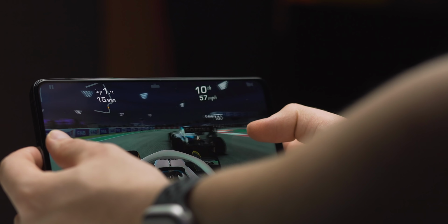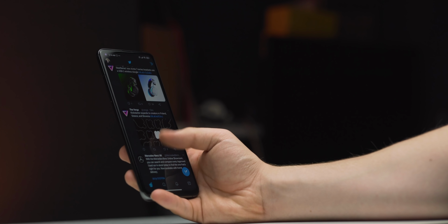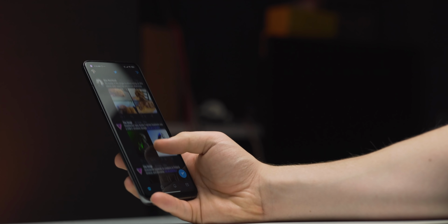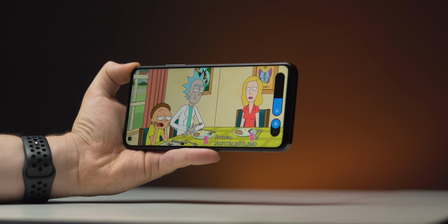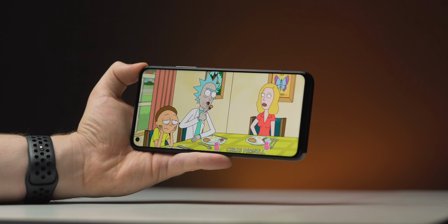Gaming was no issue with the Snapdragon 865, which is what you'd really expect given that this is a flagship chipset. Everything else like social media browsing, YouTube watching and Amazon shopping were all handled perfectly by the hardware available. Videos in particular were rather enjoyable thanks to those great stereo speakers, which whilst not super loud, were very full and very clear.